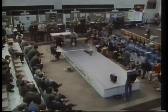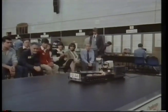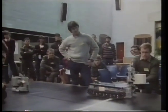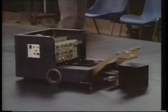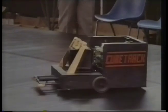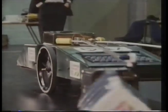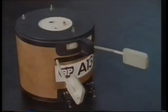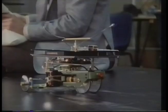Two years ago, BP's Build a Robot competition was for a device to detect a cube from some distance away, pick it up, and then carry it back behind the start line. There were many different approaches, some using on-board home microcomputers, others using nothing but specially designed homemade electronics, including the winner, by the way. And this was the only software it needed.